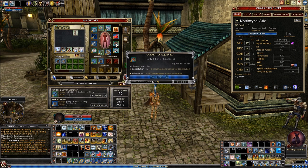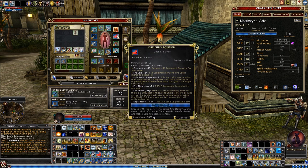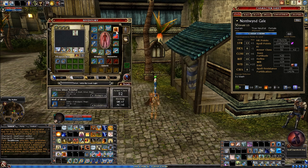I think it's the same belt. Con 6, balance 12. So balance is redundant, but I wanted a Con 6 item. Cloak of Flames also upgraded. That was a priority for me to upgrade both of these right at level 15. Higher combustion, higher fire lore. Heightened awareness 2. Fire absorption is up to 24%. Now it's got the fire shield hot proc, so that's nice. As the tanky playstyle, mobs are hitting me, they're taking damage right back.